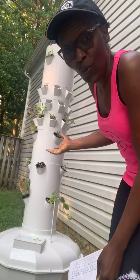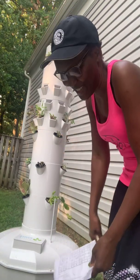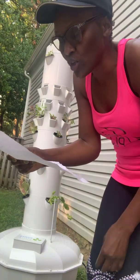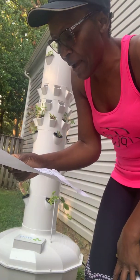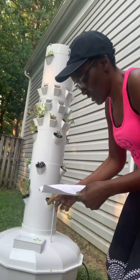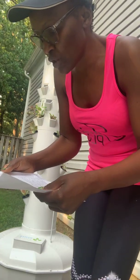Sometimes I don't even know when they start growing what they are. So this might help me. Some are obvious, but some I'll be like, okay, where did I put the Mizuna? I think I put it here. Yeah. So there are some that I'm not familiar with how they look, but I can always Google. I'm like, oh, this is what it looks like.